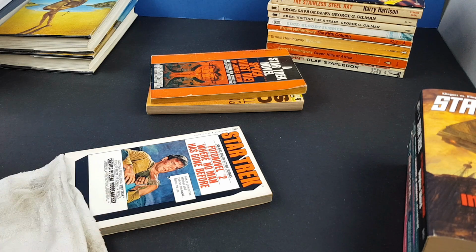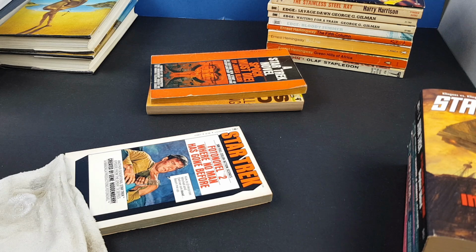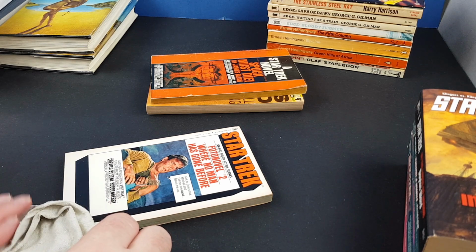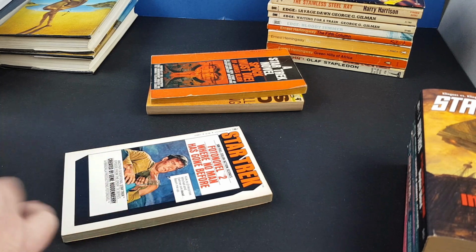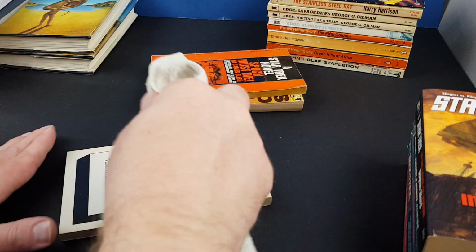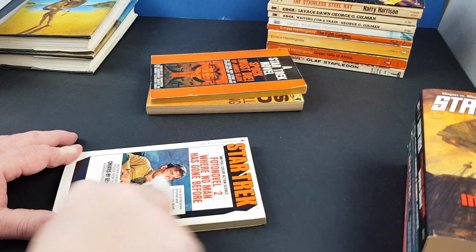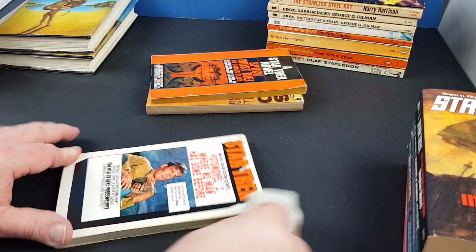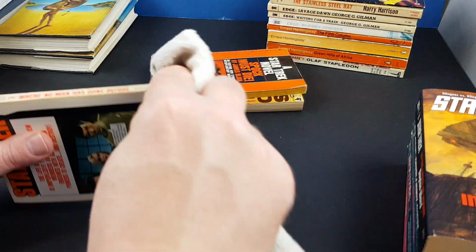And this was another one which I was glad to upgrade. I'm still after the American first printing of photo novel number 1, City on the Edge of Forever. I've got one, but it's the British edition, which was published by Corgi. So I would really like, if anyone comes across one, the Bantam edition, that would be brilliant.